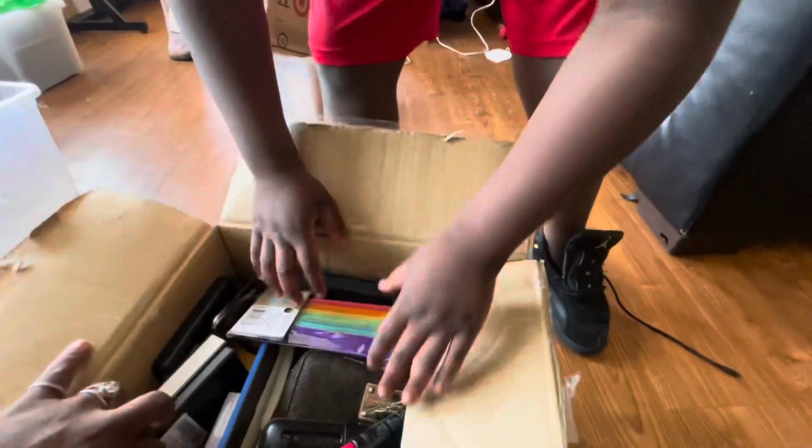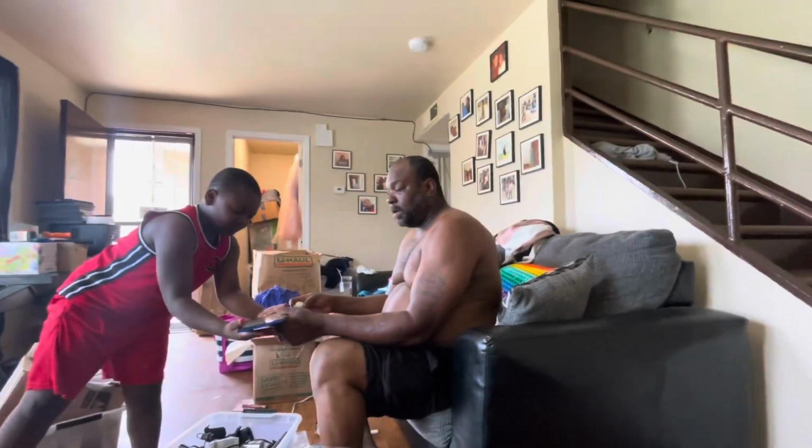Look like a look. We got these for the... I just seen you sneaking that back in there. What is it keeping them tapes for? You don't even have no tape recorder. Oh my God. Hey, Jamari, plug this up, see if it works. You think you slick, but I got your number.